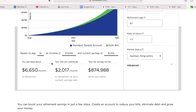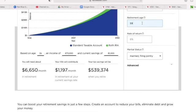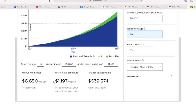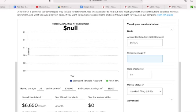Like I said, whenever you start taking money out, you can take money out at 59.5. Let's put 59.5 there for purposes of this. It's going to come down a little bit, so at 626K, which is awesome. But yeah, it's just something to look into, which is really nice.